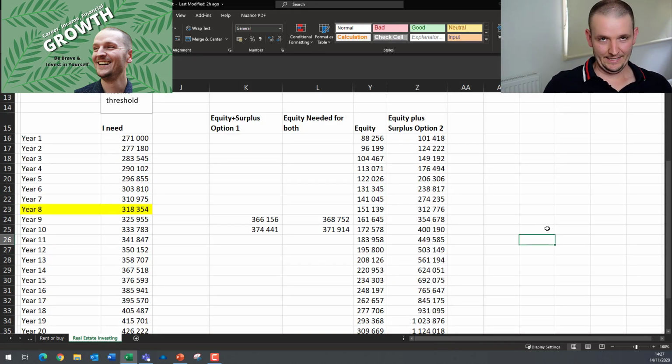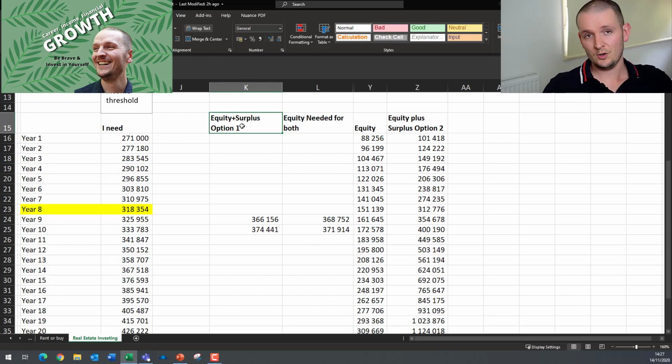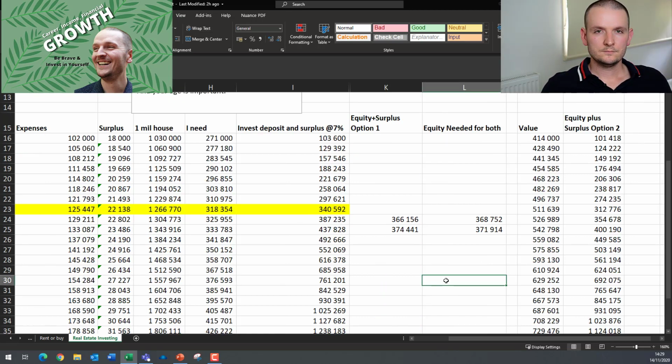Okay, so what I've done here is I've looked at the equity that we require to potentially buy both properties. Okay, so that's option number 3. You don't sell. So you either save up and you buy a $1 million house, and then soon after that you buy the investment property, or you buy the investment property and you wait until you can afford to then also buy the $1 million house and you don't sell anything. Is that possible, and how long would that take?